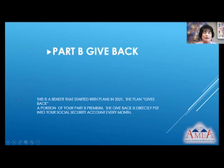Now, this is a new Part B give back. This is new for this year. It started in 2021 with a couple of plans and a couple of the carriers. And what they're doing is they're giving back part of your Part B premium. So that's your $148.50 that comes out of your Social Security if you're collecting Social Security. And they put that back into your Social Security account. And the Part B give backs have been up to $99 a month. So that goes back into your Social Security check.